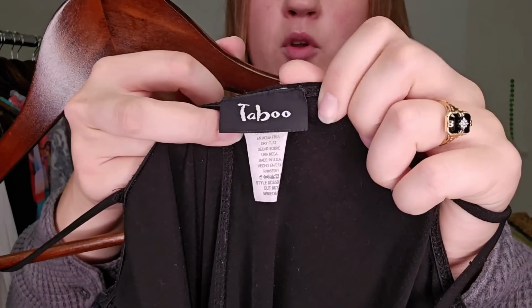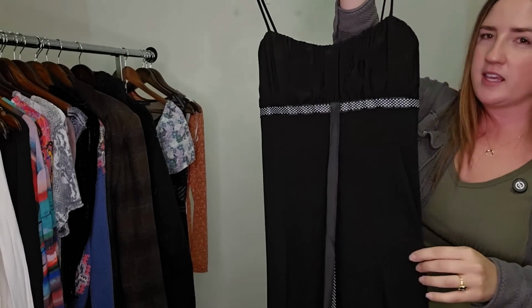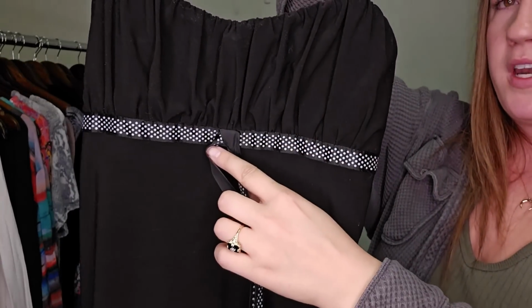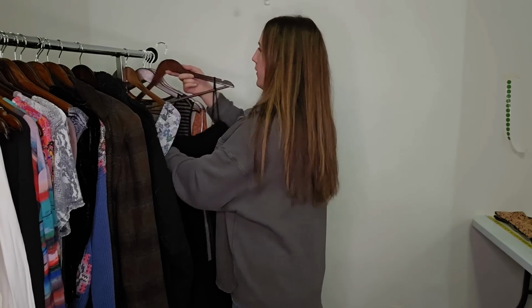This is another style-based Y2K pickup. This is the brand Taboo. I sell quite a bit of this brand because they make Y2K pieces. This has the baby doll top. This is a shorter length, but I love this bow detail here with the polka dots. I think that's going to do nicely, and I'm probably going to list this for around $35.